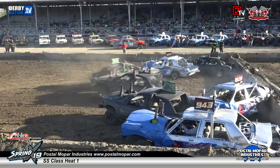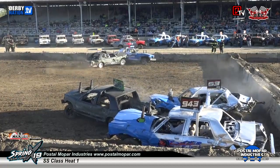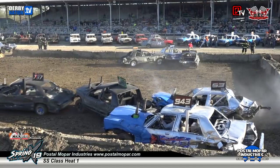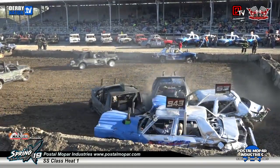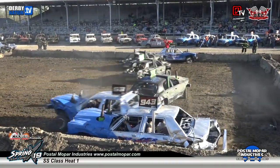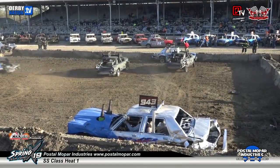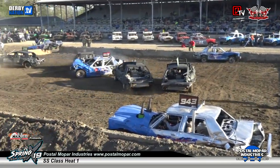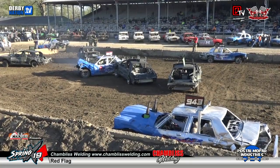Not much longer for this team. We've seen the 74 use the front end of that car quite a bit. It doesn't appear to have moved. For the way he's been using it, you're right, it hasn't. I thought I'd seen it from the side. It looked like it had moved a little bit, not like you think it should have. But a lot of his shots that we have seen has been suspension shots as well. Right. Which are good shots, unless you're the receiver. Saves your car. Absolutely. Got a red flag on the track, a Chambliss Welding red flag.